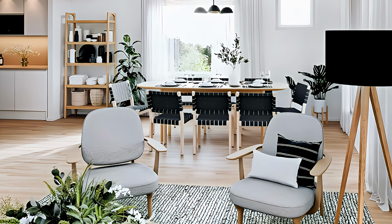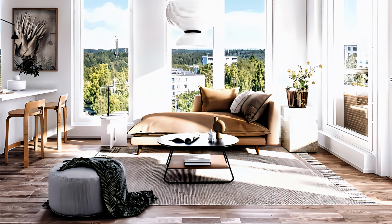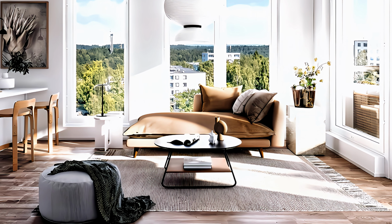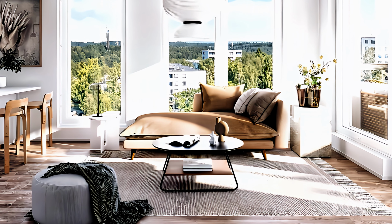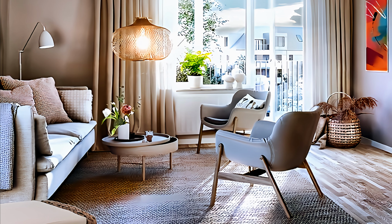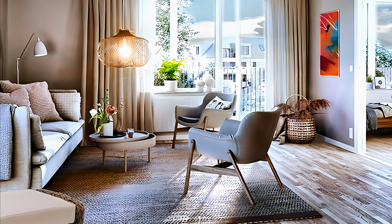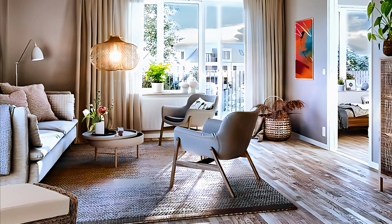Online marketplaces such as Craigslist, Facebook Marketplace, and eBay provide even more opportunities to discover budget-friendly decor. These platforms allow you to search for specific items, compare prices, and often negotiate with sellers for the best deals. When browsing second-hand options, it is crucial to have a clear idea of what you need and set a budget to avoid impulsive purchases.